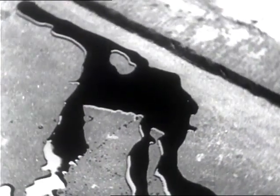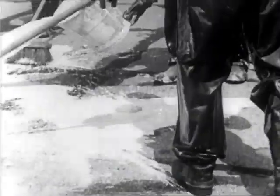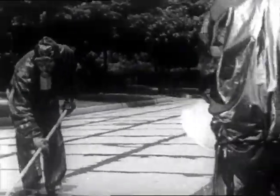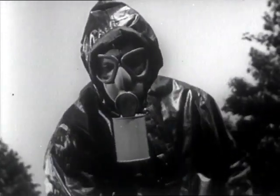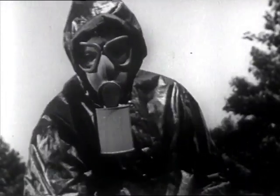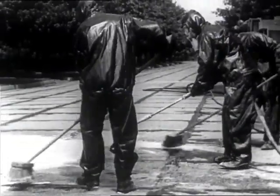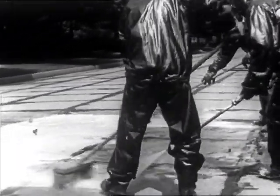Some war gases are spread as liquids, which slowly evaporate, giving off invisible but poisonous vapors. This type of gas remains for a long time, and hence is called persistent. Certain chemicals neutralize this liquid gas, and trained decontamination teams of the United States Citizens Defense Corps, which is the civilian protection force of your community, are equipped to neutralize the liquid gas, so that people may go outside without danger of exposure to the liquid or its poisonous fumes. But these workers must wear special gas-proof clothing and masks for protection.